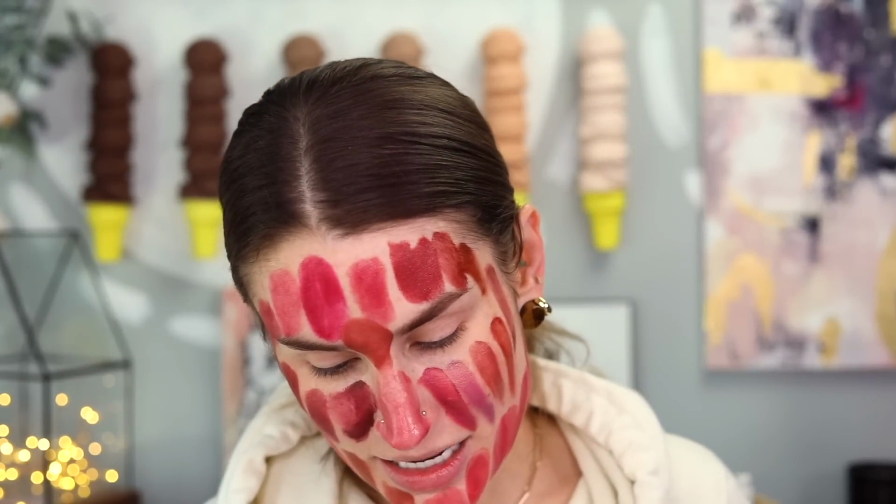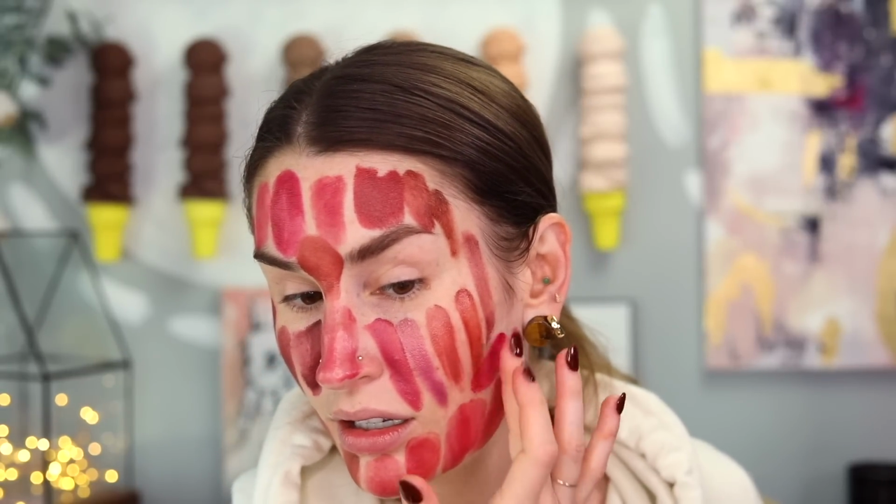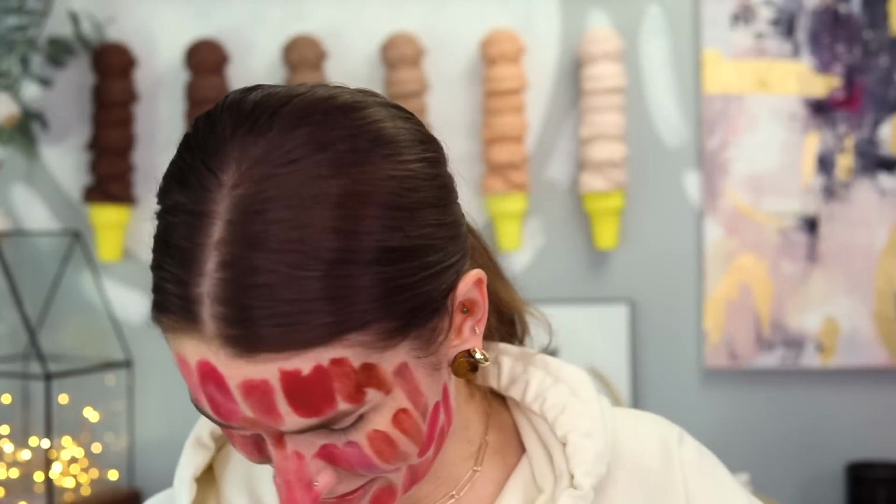And then our final contender over here is the Cloud Paint in Haze, because it is almost a fuchsia, honestly. And I'm just gonna throw her over here. There we go. Wow. Oh my gosh. Okay, let me go through and name them for you one more time with the assistance of my telephone device.